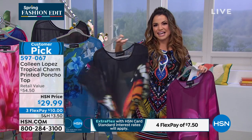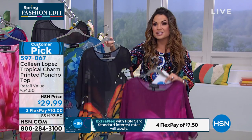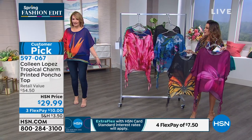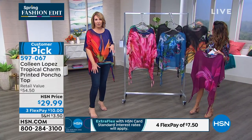It's just easy, elegant. This one would be so pretty too with a bright orange tank underneath, with a white tank, yellow, maybe the yellow heels we saw on Valerie earlier. I mean, you can have some fun with those bright pops of color. You can't stop turning in it, right? I would totally pop a fun, bright color.